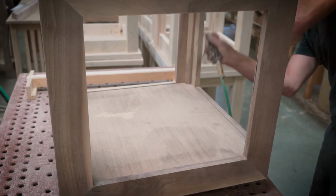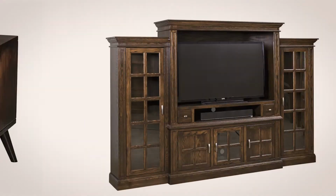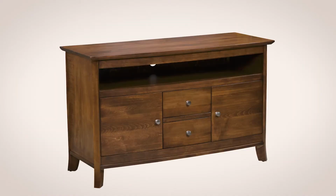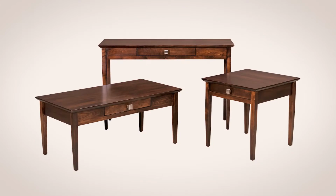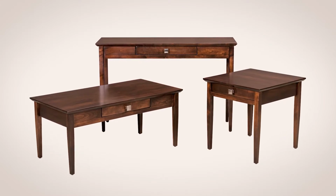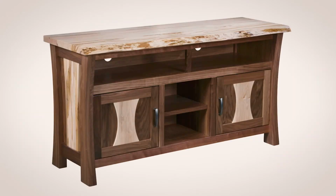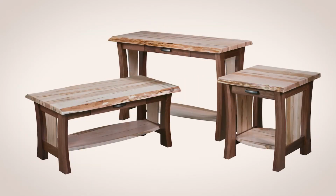Today, under Lauren's leadership, the shop builds a variety of furniture styles, including traditional, mission, and transitional furniture. Joe told us, "Transitional pieces are nice because you can make them look modern, or you can make them look like a shaker piece. Just by doing the wood, the color, and the hardware, you can make it look completely different."